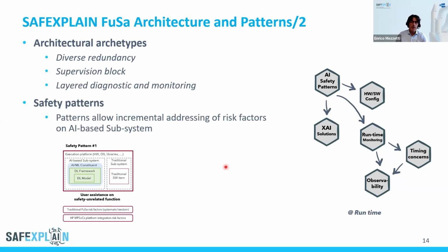The first one is, let's say, the easiest safety pattern from the AI perspective, where the AI application is not meant to provide any critical decision or steer the execution of the system, but is providing assistance to the user for safety-related functionalities. So in this case, we will have all the traditional functional safety mechanisms in order to cover all the risk related to systematic and random faults. And of course, all the risk coming from the integration of the application on a complex multi-core system on chip platform. And as you see here, the deep learning component is not going to be very critical from a standpoint of functional safety requirements.